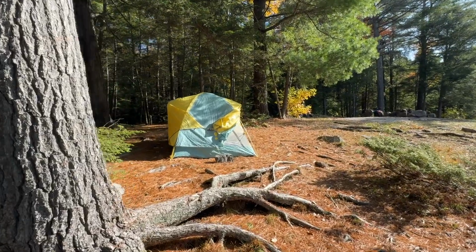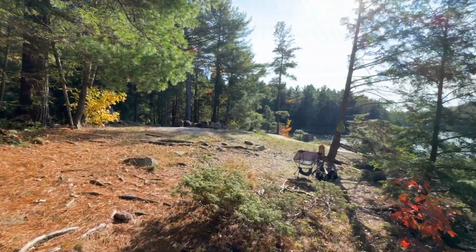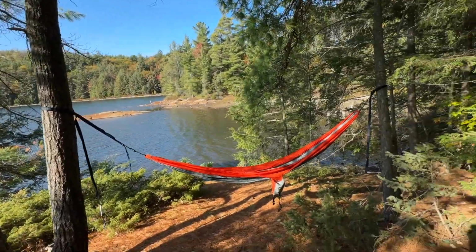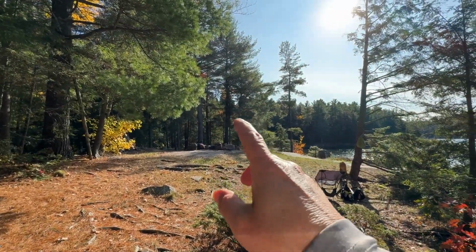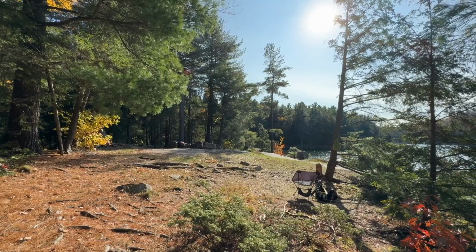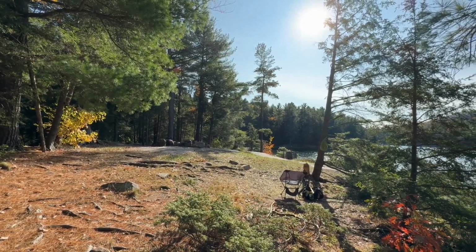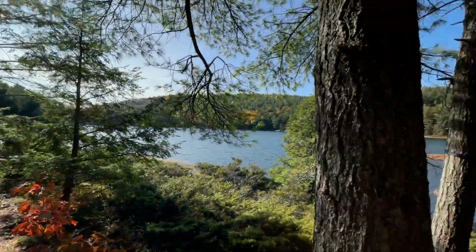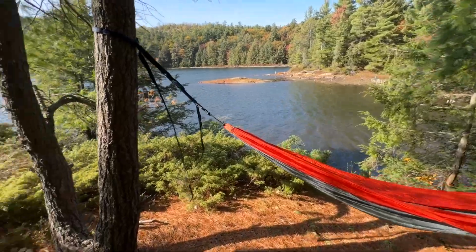All right, well, somehow it's 2:45. Just put the hammock up. I had a hard time finding a good spot. There's some good trees over there for it, but I don't think it's going to get any sunshine at all, and it's pretty cool in the shade. So I thought I might have a better chance over here.